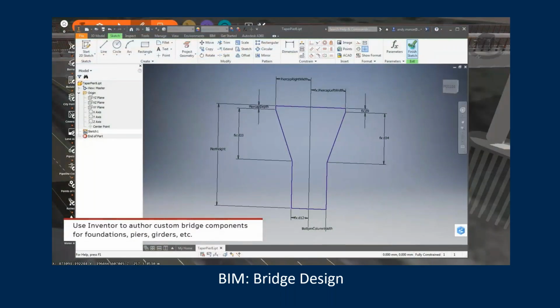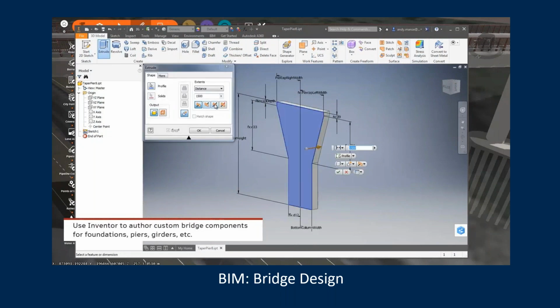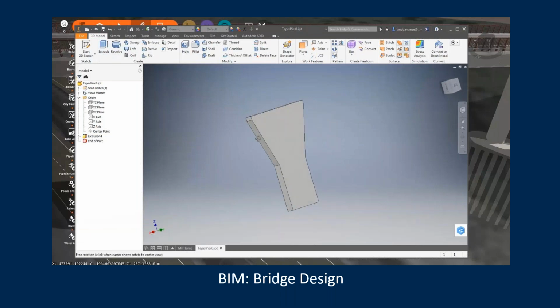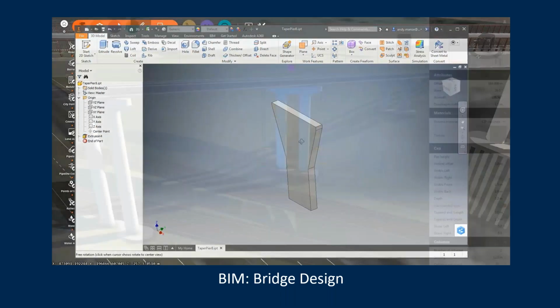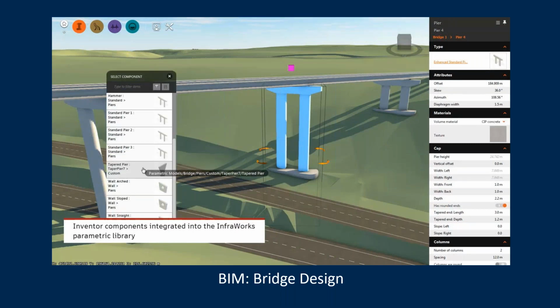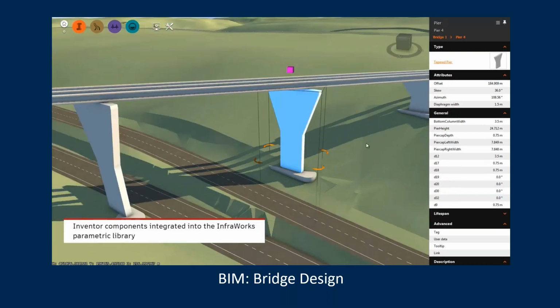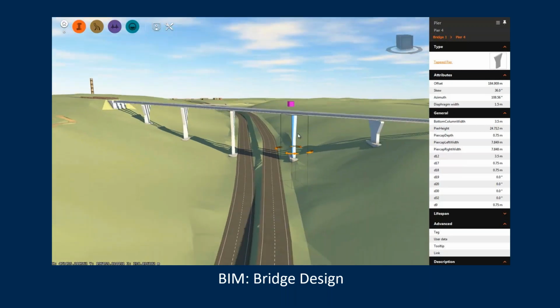Speaking of Inventor, you can see it on your screen right now, where you can create parametric tools or elements of infrastructure and link it in directly to InfraWorks. And this fits in perfectly with the new proposed workflow between InfraWorks, Revit, and Civil 3D, connecting the bridge alignment or road geometry to the bridge structure itself.